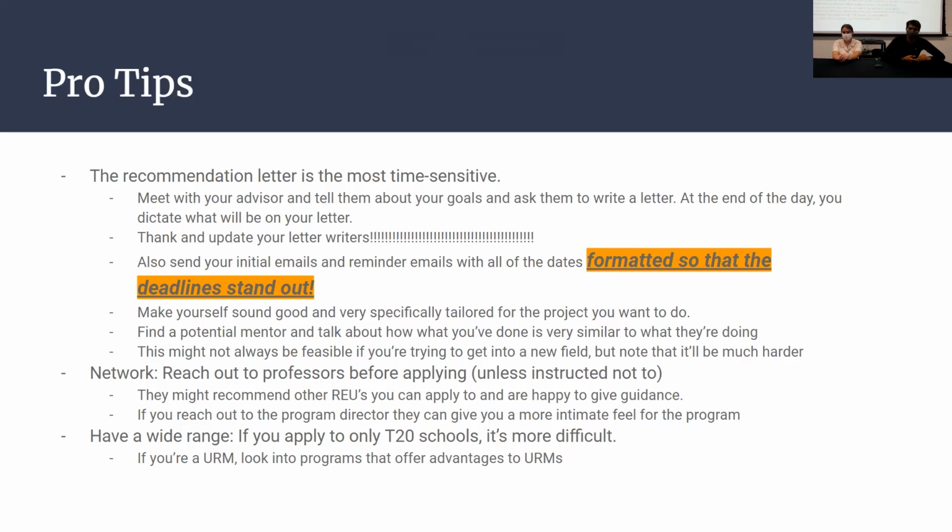The biggest one is that your recommendation letter is time sensitive. You want to meet with your advisor, or whoever is writing your letter, and tell them your goals and what you want to do. When you ask them to write the letter, make sure you tell them the deadlines for when you're applying. It's really important, they're doing this for you, so make sure to thank them and update them on whether you got into the program and where you are. One of the biggest things is that the deadlines are important, and you don't want to miss a program just because you don't have your recommendation letter in on time.